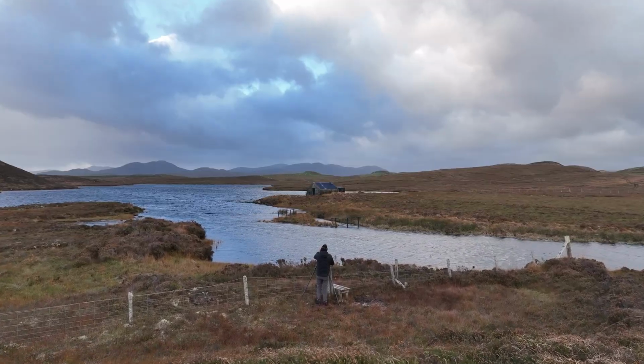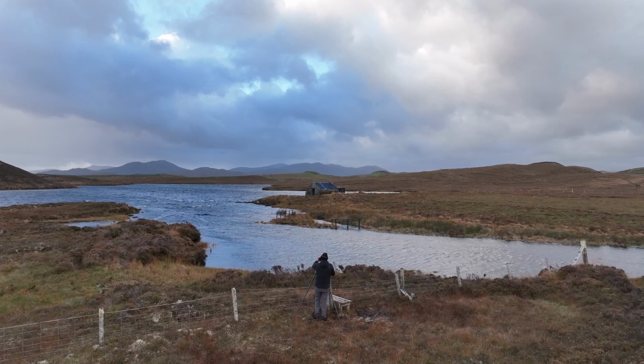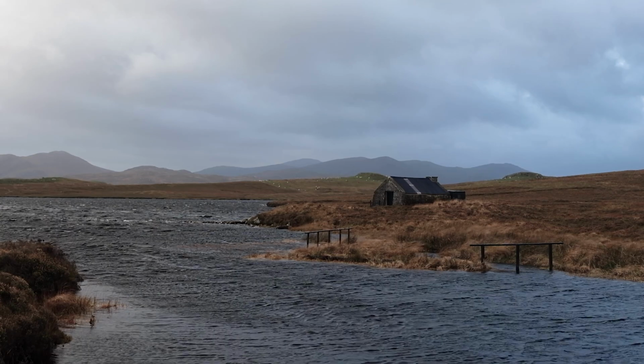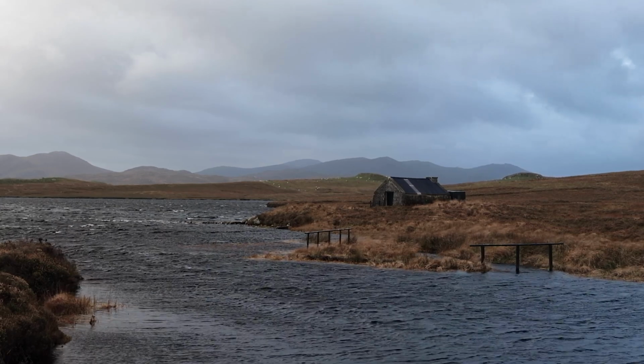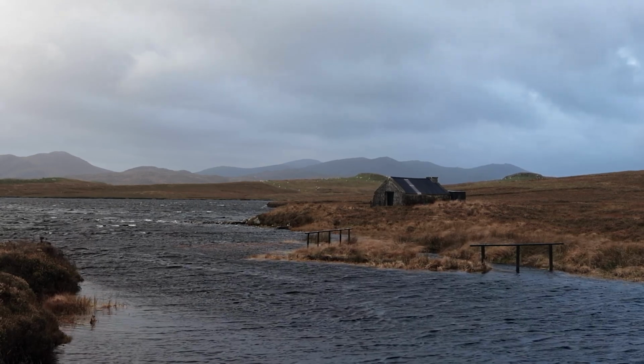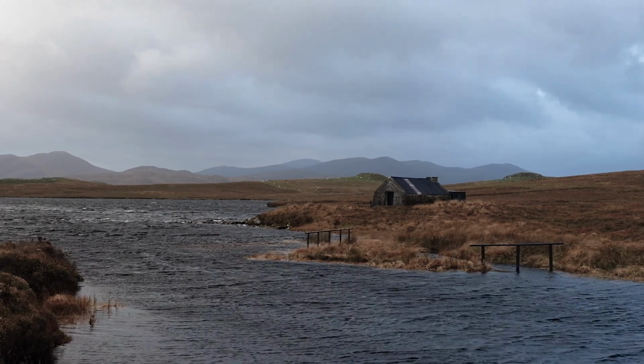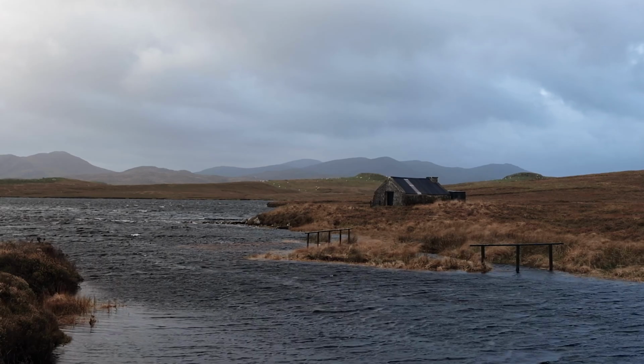I'll take you behind the camera and show you how I'm actually composing the photograph and how it looks through the camera. The two wooden bars created a natural frame to place the bothy within. The lower perspective denied me of the depth from the first image, but nonetheless provided a strong composition.